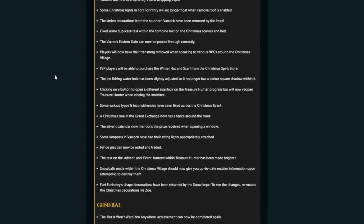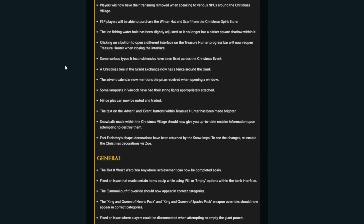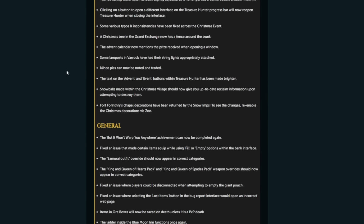Players will now have their transmog removed when speaking to various NPCs. Free-to-play players will be able to purchase the winter hat scarf from the Christmas store. The ice fishing water hole has been slightly adjusted, so it no longer has a dark square shadow within it. Clicking on a button to open a different interface on the Treasure Hunter progress bar will now reopen Treasure Hunter. Some various typos have been fixed. The Christmas tree in the Grand Exchange now has a fence around it.